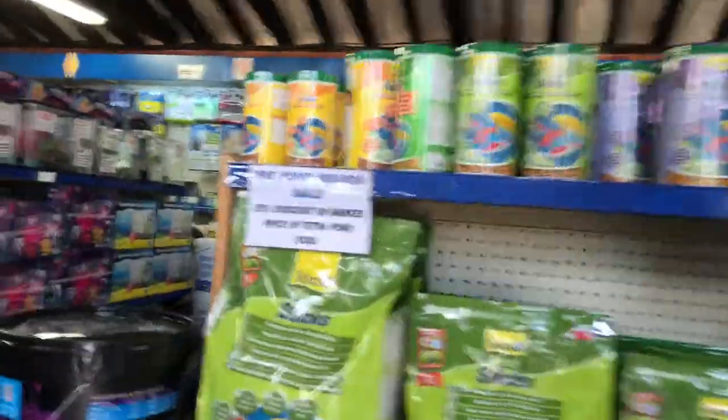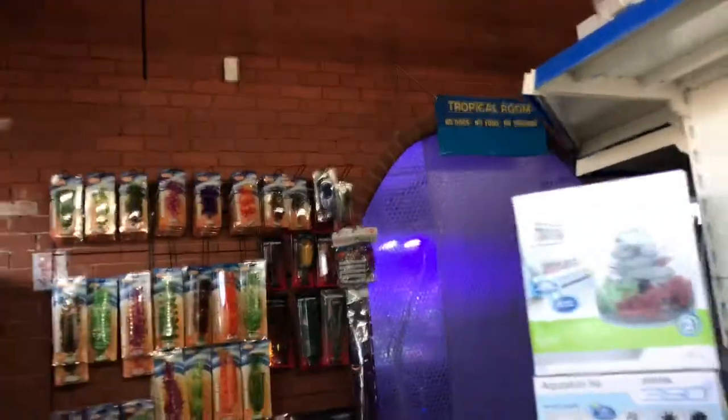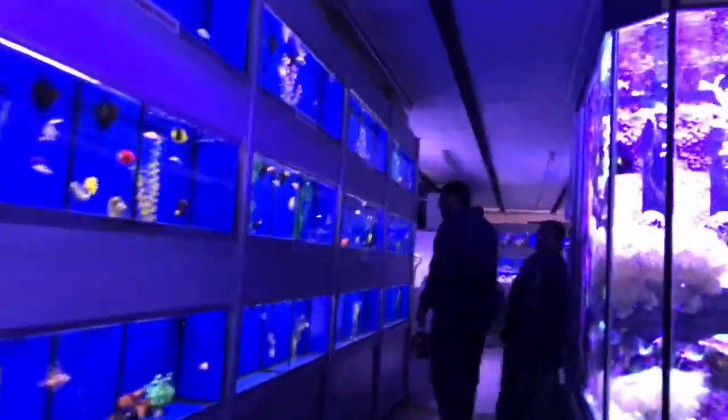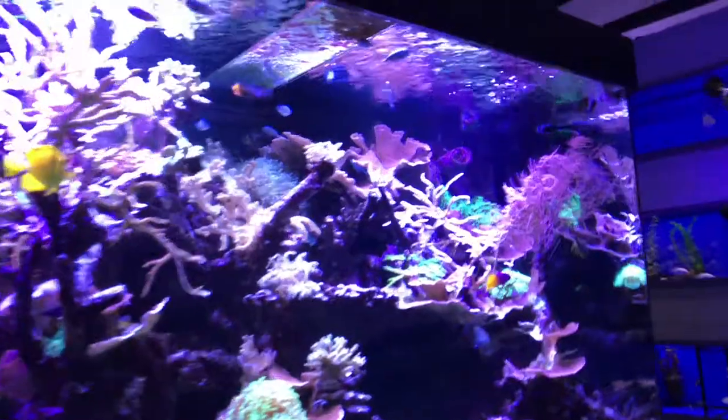So when you go through the door, you are presented with a lot of products. And the actual aquariums are at the end of the store. It is a bit of a surprise because I wasn't expecting what I saw. The door's covered with some bubble wrap. So when you open it, you go into this almost oasis of aquariums.